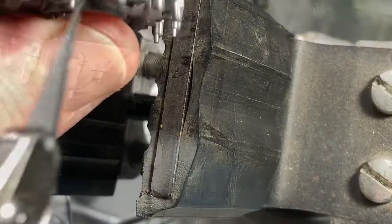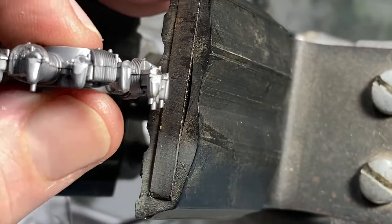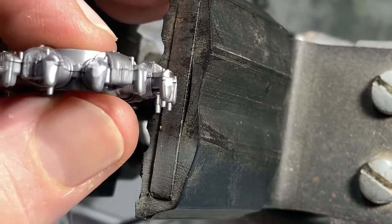Okay, guys, let me show you one more time here because I've had a little Jameson here and I don't want to start messing with the scalpel once it kicks in.